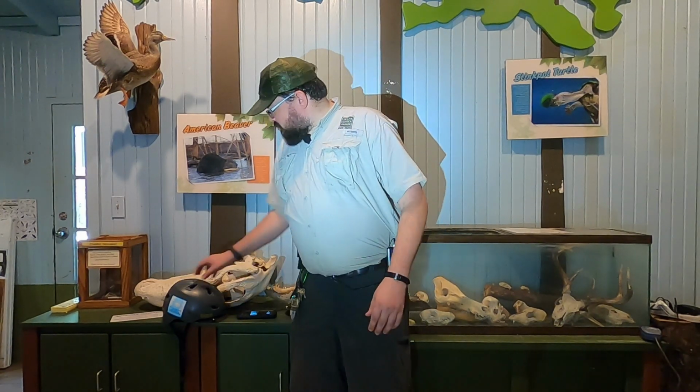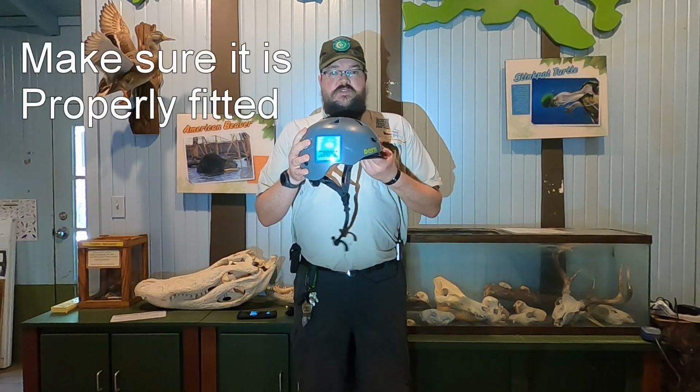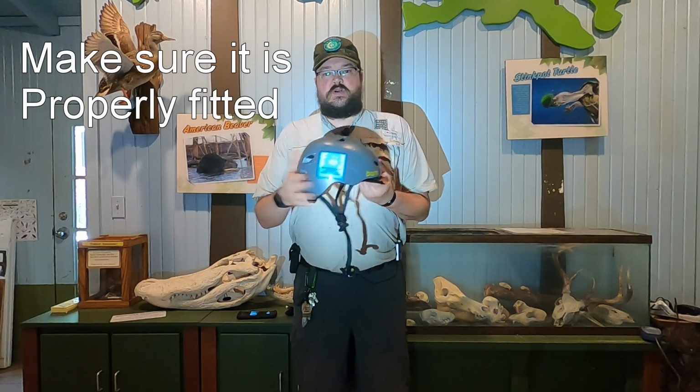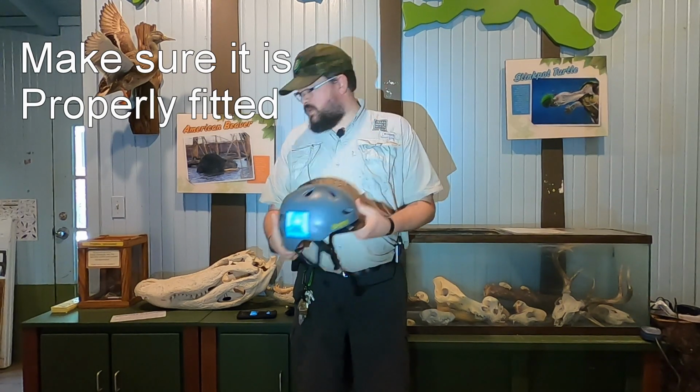Another important safety tool to have is your helmet. Really nice helmet. Mountain biking helmets offer a lot of coverage. They also have quite a bit more in the back area there.